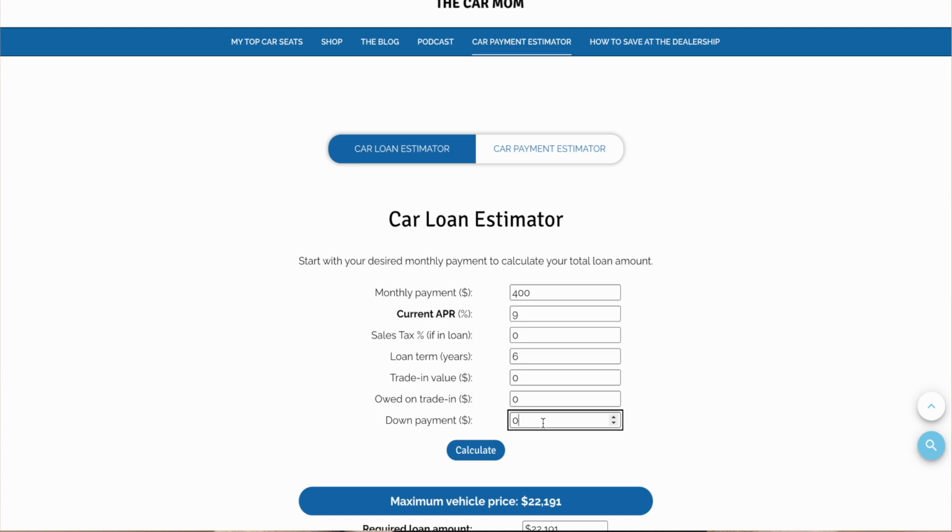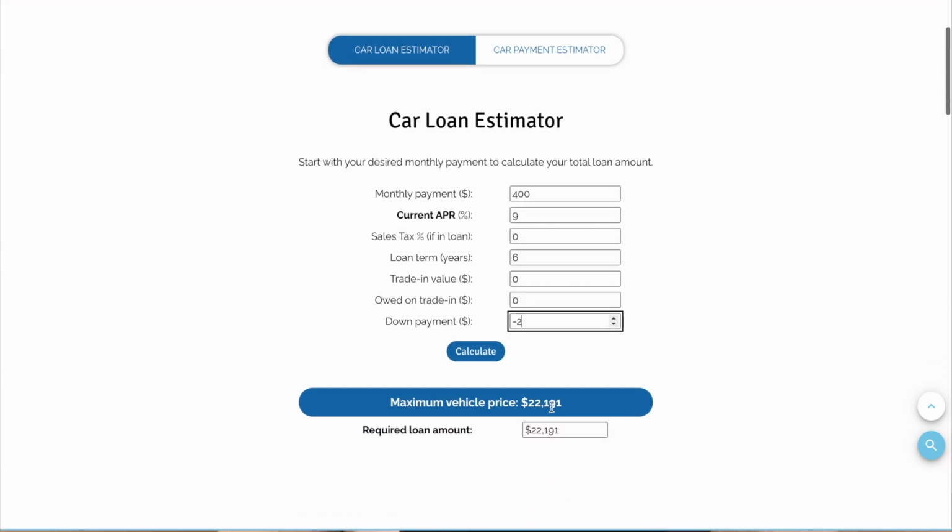It's going to be kind of situational, but if we don't have a down payment, we don't have a trade-in, to get a $400 a month payment, financing it for 6 years at 9% interest, we need to be at around $22,000. So for the most part, if you put a little bit of money down, if you get a little bit better of an interest rate, to achieve a $400 payment, you're looking at being between that $20,000 and $25,000 price range. So now that we know the benefits of shopping a pre-owned vehicle, and we know to get a $400 payment, we need to be between $20,000 and $25,000, depending on your situation.